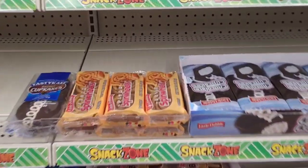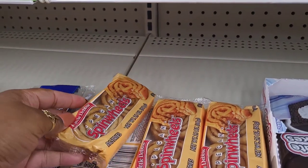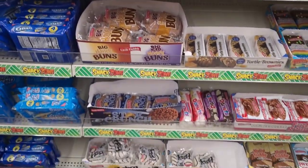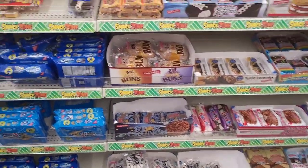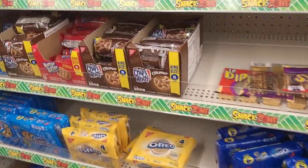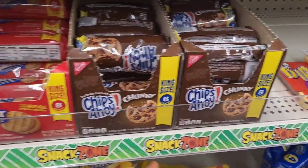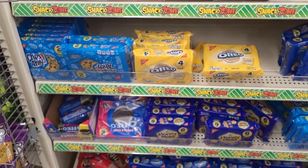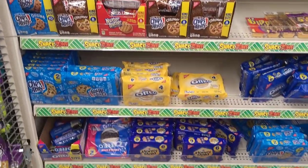What are these? Pecan spin wheels. I don't know if that's worth that or not. $1. You can get a whole pack for $1. You know about that right there? Even if it's Little Debbie, I don't think that's a good deal. All right, then they have king size Chips Ahoy Chunky Nutter Butter Original. And up here they have the Oreo stuff. All right, let's move on.